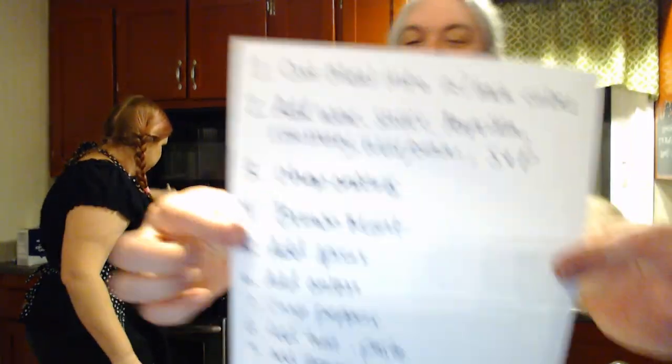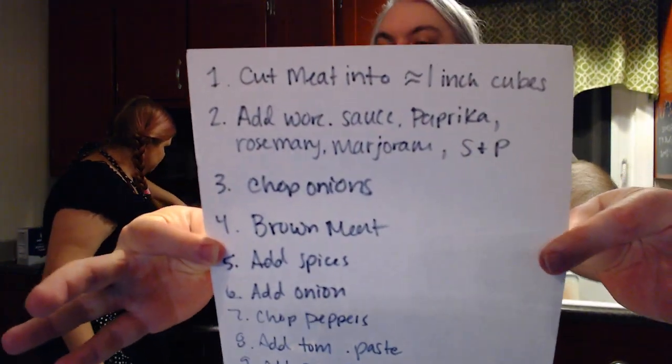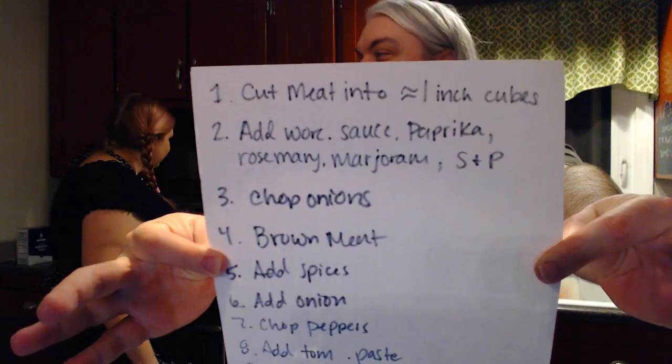When do the onions go in? It should be just about now, I think. My instructions clearly say chop onions, but at no point do we put them in. I'm sorry, I did it last minute.